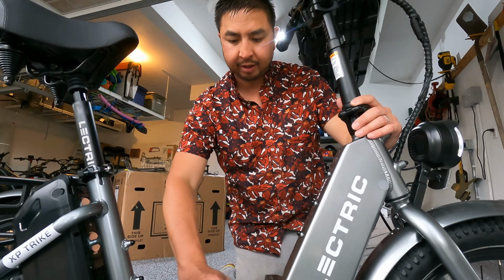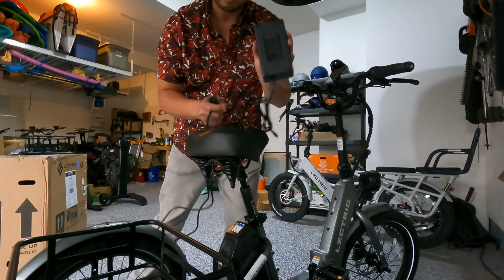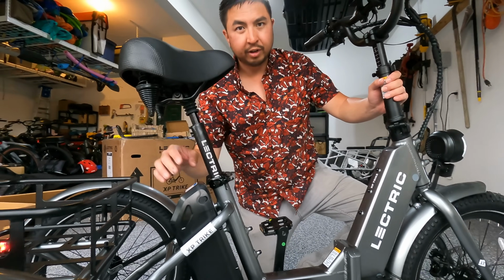There's just gonna be cabling ran through it. We got a 36 tooth chain ring with metal pedals. So this is a 2 amp charger. It's a 14 amp hour battery, so it should take 7 hours to charge from empty to full. You have a 48 volt, 14 amp hour battery.